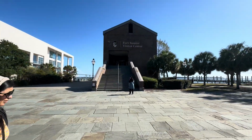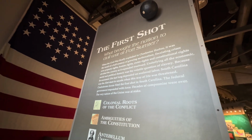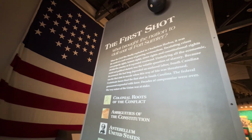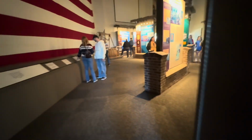Okay, let's go check out their museum. Let's read this. This says, "The first shot, what brought the nation to civil war at Fort Sumter." Needless to say, today we will be learning how the American Civil War began.